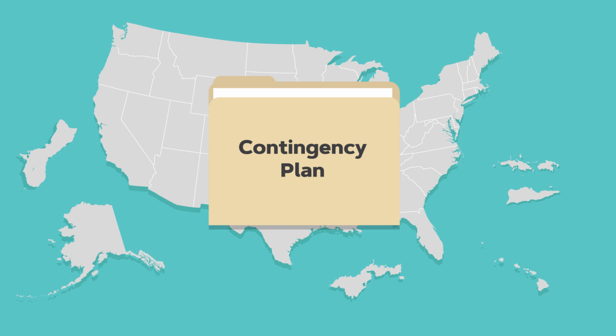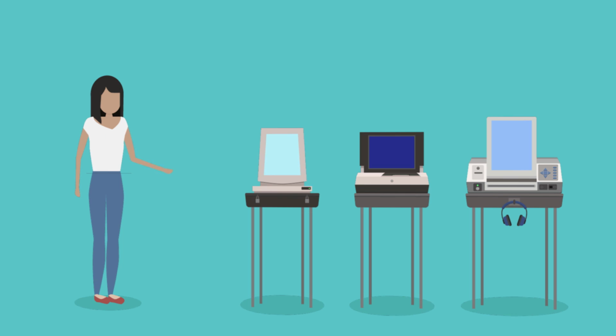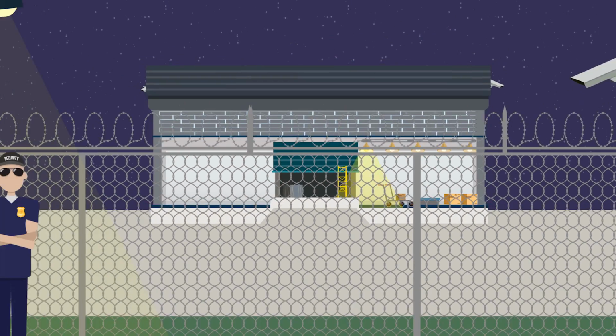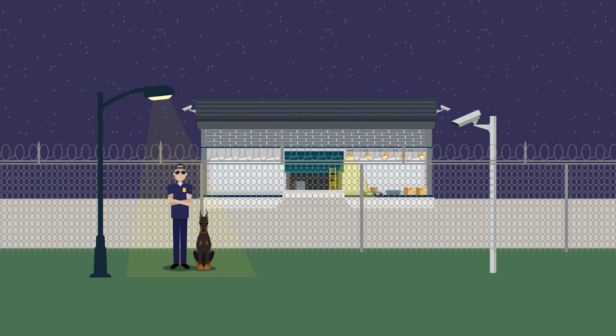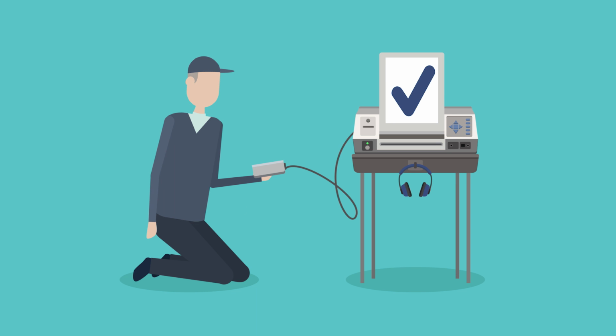A good deal of care is taken to ensure voting equipment is safe too. When it isn't being used, voting equipment is stored in a facility accessible only to trained election personnel. Before voting starts, each piece of voting equipment is put through logic and accuracy tests to make sure ballots will be counted correctly, and often the public is invited to observe these tests.